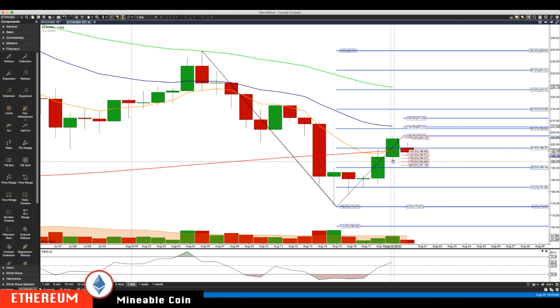Below yesterday's low, then we'll be watching for that 191 area, and then below that about 188, and then we'd be watching all the way down to potentially 182.